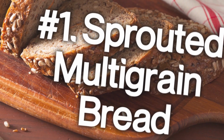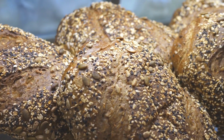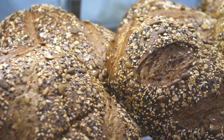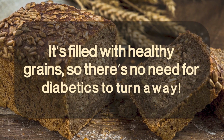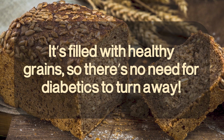Number 1, sprouted multigrain bread. There's nothing better than finding a freshly baked loaf of sprouted multigrain bread. It's filled with healthy grains, so there's no need for diabetics to turn away.